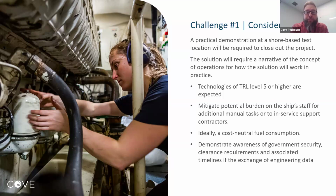We want to mitigate the potential burden on ship staff for additional manual tasks or to in-service support contractors. Obviously we know there is some in-service support that's going to be required, and there will be some impacts to staff, but we really want to minimize that. So we're looking for novel, innovative ideas to support the in-service and the operation of it. Ideally, it would be cost neutral on fuel consumption, and that is a challenge with scrubber systems for GHGs, as sometimes they can burn extra fuel in order to provide the same value.